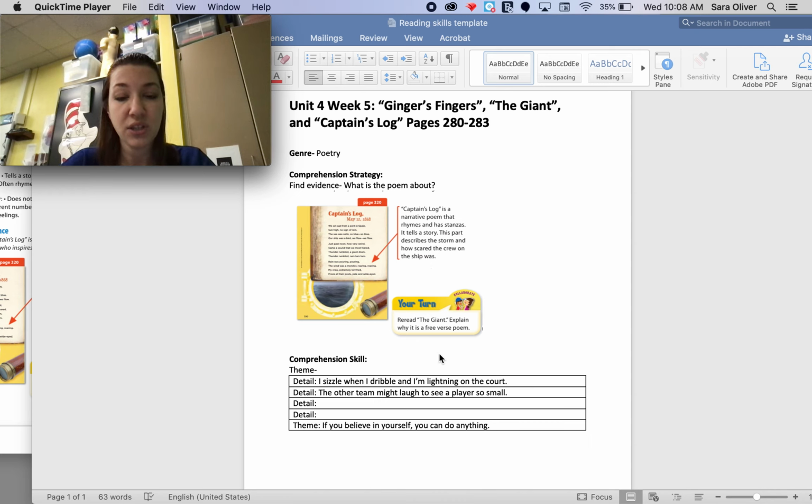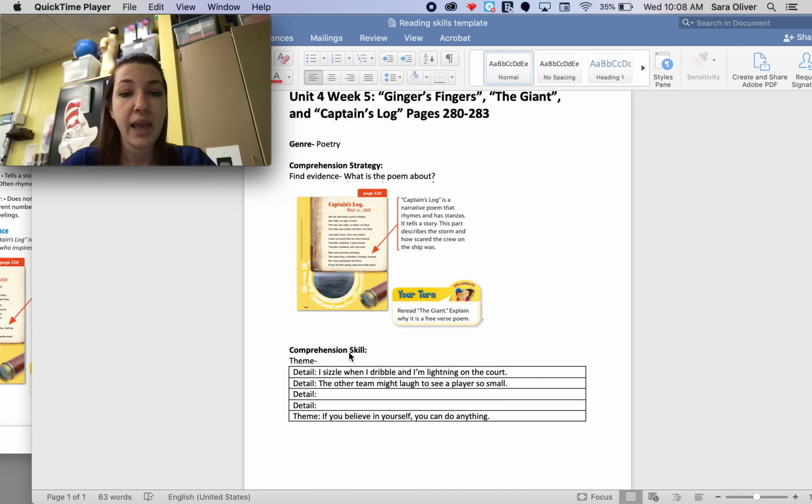Our comprehension skill is theme. And I'm going to focus on theme for the poem, The Giant. So when we read the poem, The Giant, we know that it is about a basketball player. And this basketball player is very, very tall, which is why he has the nickname, The Giant. Throughout the poem, he's telling a lot about his skills, and he is comparing himself to many things.